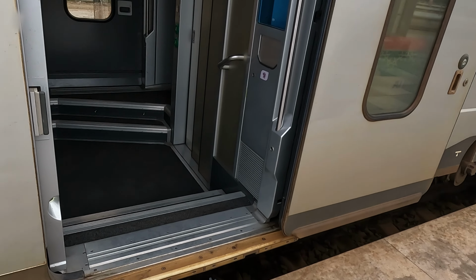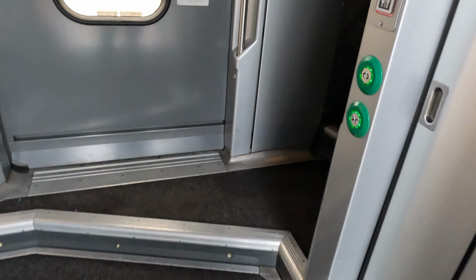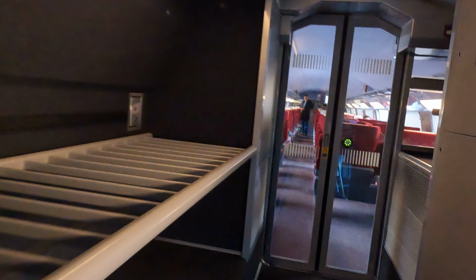For now, let's board. Being a Euroduplex, the Al Boraq is a double-decker train, and if you can, I'd advise sitting on the top deck. Not only are the views better, but strangely enough, it was nowhere near as busy as the bottom deck. Not sure as to whether this is a preference or just poor seat allocations.